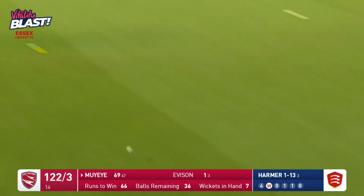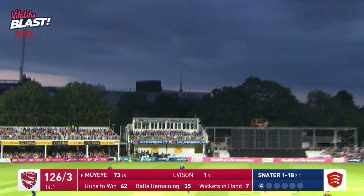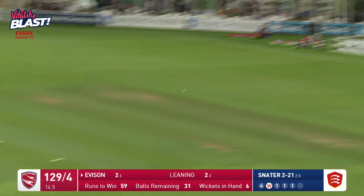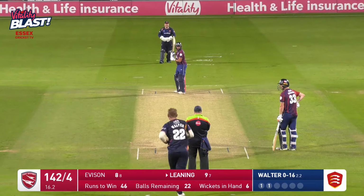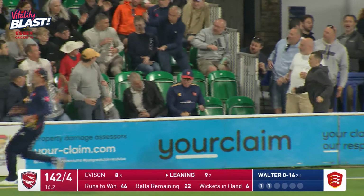Muyeye drives over the head of Snater and will pick up 4 runs here. 126 for 3, needing 188. Snater's in. Oh, Muyeye's hit this one up in the air. Snater calls for it and takes the catch. Snater bowls to Everson. Everson off the back foot forces that one away towards the square cover boundary and picks up 4 runs. Going to bowl to Jack Leaning here. Left arm around Paul Walter is into the former Yorkshire man, and Leaning heaves that one away into the onside.